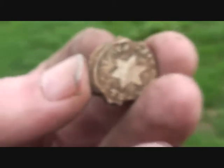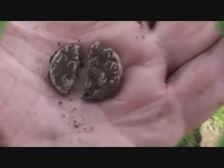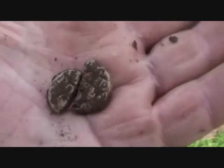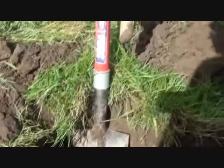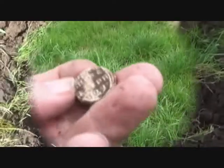Okay, first find, Pavlov star. Hey, good one. 1829, phenomenal depth. They couldn't take the strain, it broke in half. Oh, 418. This will give you an idea of how deep I'm going. That's at least 13 inches. And another.